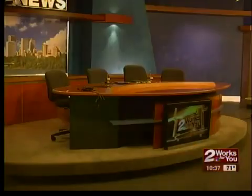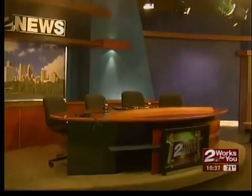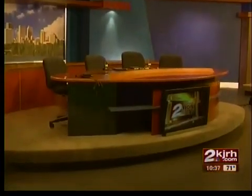The news desk kind of looked like a big giant football. It was a good news desk, but it wasn't necessarily HD friendly. When we went HD, things had to change, and that's one of the reasons we got the new set. And then, of course, you remember the interview area as well. That's the old set. All right, now let's take a look at the new set.